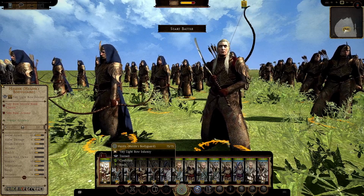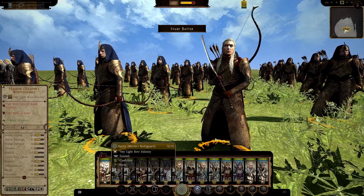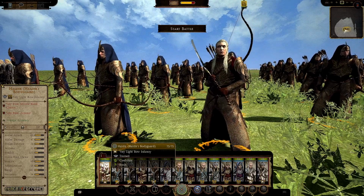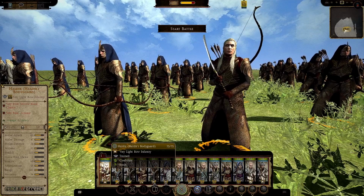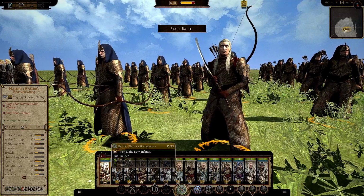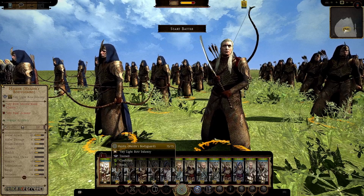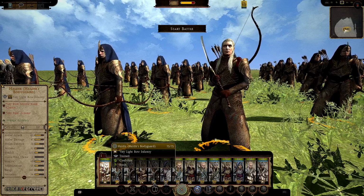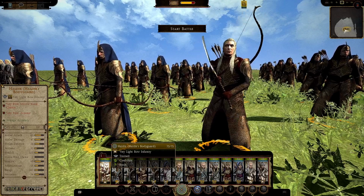So let me summarize the Lothlórien faction. I really like them. Somewhat surprised by the very poor missile block chances, because they are elves and have that elven armor. But either way, I'm really positive about Lothlórien and how they look and how their attributes are changed, upgraded and put into place.